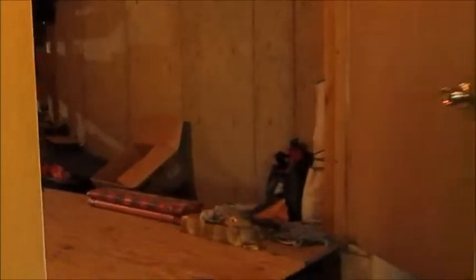The garage, and I typically wouldn't show a garage in a video, but this one has such a huge bonus of this crawl space. I would not want you to miss it. And there's the furnace in here as well. So we will go outside and check everything out there.